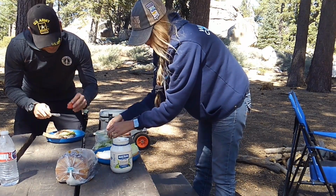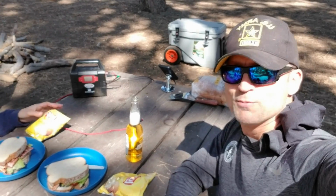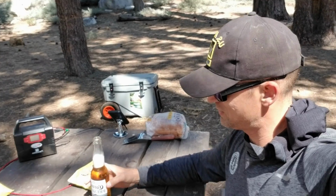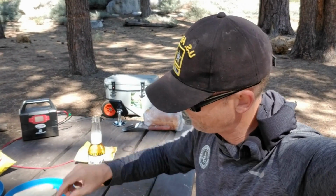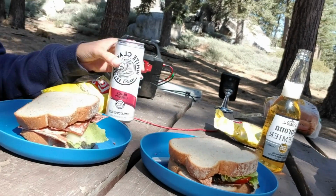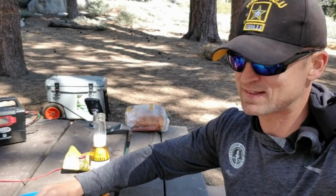Tomatoes from our garden. All right, we've got our BLTs ready, chips, and pickles. It's no competition, but Janice's is a lot better than mine. I'm going to try to do this one-handed, take a bite.